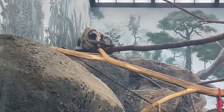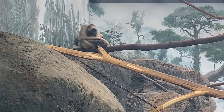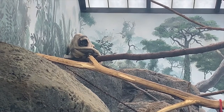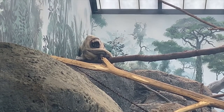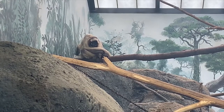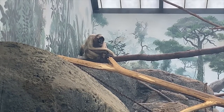You also might see at the tip of their tail, on the inside of their tail, they don't have any hair, so that provides extra grip. And a fun fact about that hairless area is that they all have unique fingerprints on the tip of their tail, so you can tell which spider monkey is who if you were to get tail prints from them, which is pretty fun. So here at Como, we have four spider monkeys.